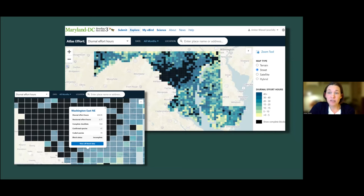So that can help, if you're someone who has the ability to travel around the state and go to different areas, this can really easily help you choose where to put that effort. And it's also just really neat to look at. And then you can click on an individual block. So here I've clicked on Washington East Northeast. That's the name of the block. And then you can see all of those metrics for the block. And then you can click on view all block data. Each block actually has its own page on eBird. So you can see all of the species that have been recorded there and everything.